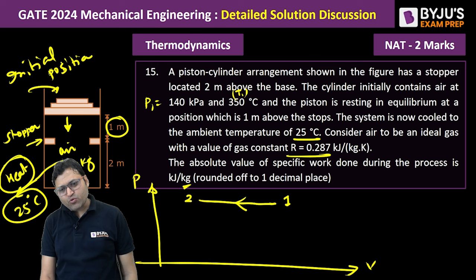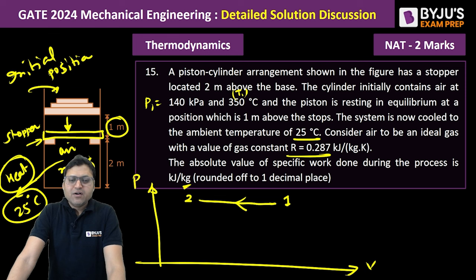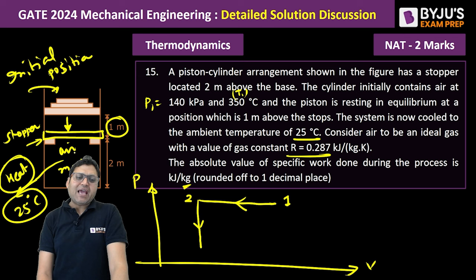Then once the piston comes to this location, the piston will not be able to move further. Then what will happen? The air will be having the constant volume heat rejection now. 2 to 3 is constant volume heat rejection and 1 to 2 is constant pressure heat rejection. So this is how the PV diagram will be.